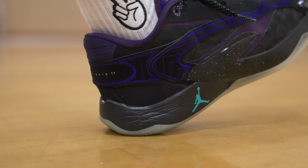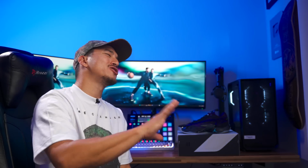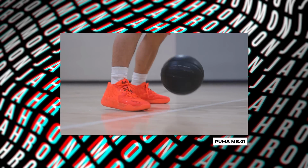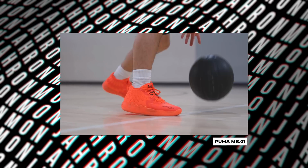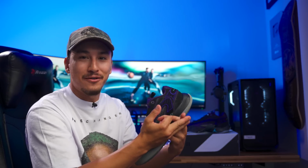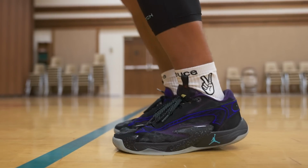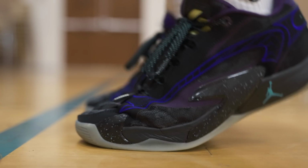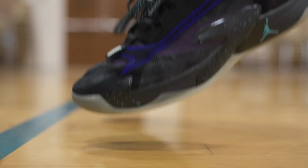The Formula 23 foam does feel better, but it is still not as good as so many other pieces of technology out there. Just for example, the Nitro foam in the LaMelo Ball Puma line feels better than Formula 23. And of course, Zoom Air is gonna feel better, Unlock Zoom Air is gonna feel better, Max Air is gonna feel better. But this is not bad if you can catch my drift. It's not gonna hurt your feet at all. And Jordan Brand did add some Cushlon 3.0 in this setup to beef up the cushioning system, which I think Formula 23 desperately needed.